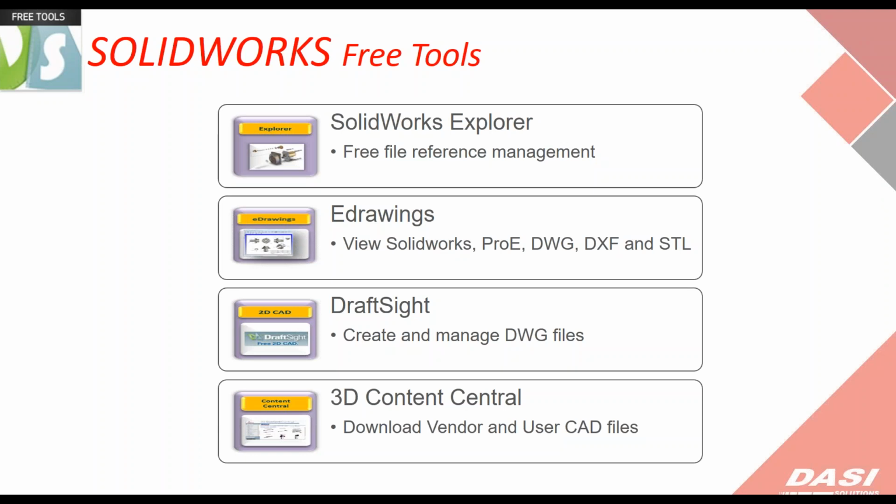Another thing I want to point out was some of our SolidWorks free tools that can aid in the manufacturing process. The two main ones here that I wanted to look at were eDrawings and 3D Content Central. So if you don't know about eDrawings, it's a free tool that allows you to visualize your components. This is a great tool because it can work in conjunction with MBD, where you can maybe have some computers on your manufacturing floor that have eDrawings, so they're not taking up a SolidWorks seat.